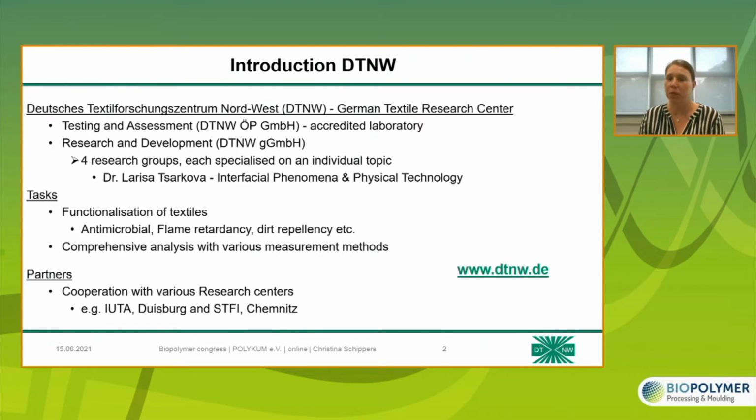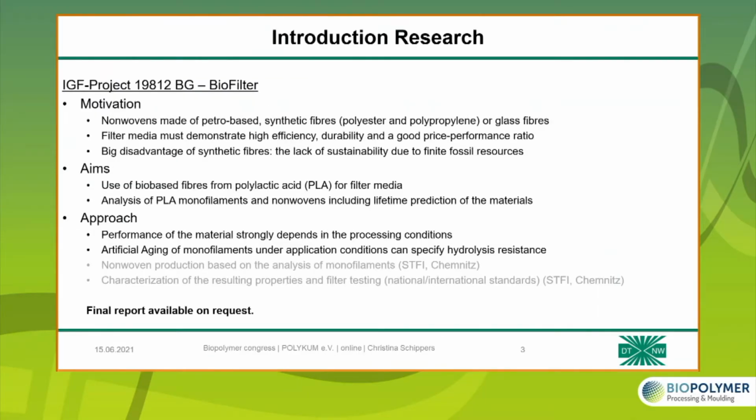Some examples for cooperation partners are the STFI in Chemnitz or the IUTA in Duisburg, which very often helps us with filter tests. The results I'm going to present to you today are coming from the project BioFilter. This is an IGF project which was terminated by the end of 2020.